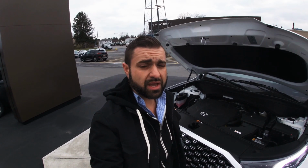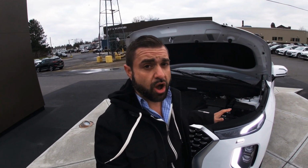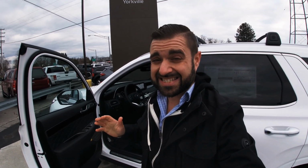291 horsepower, 262 torque, and the availability to tow up to 5,000 pounds. I would say that's great for highway driving, city driving, and all-around travel. Now this Hyundai has style and comfort from every angle.